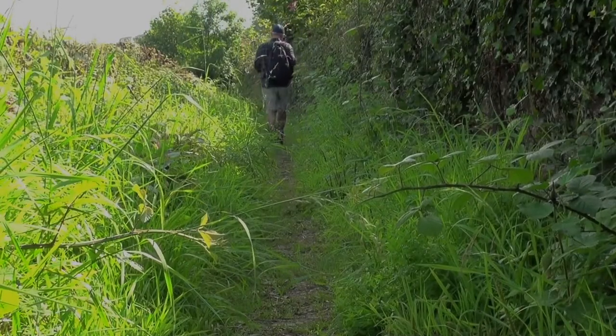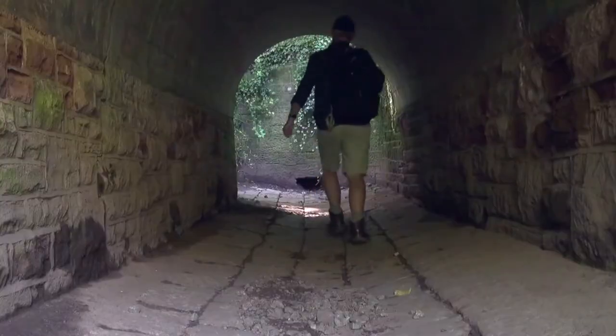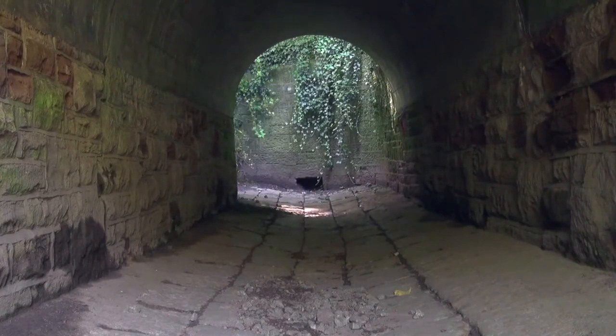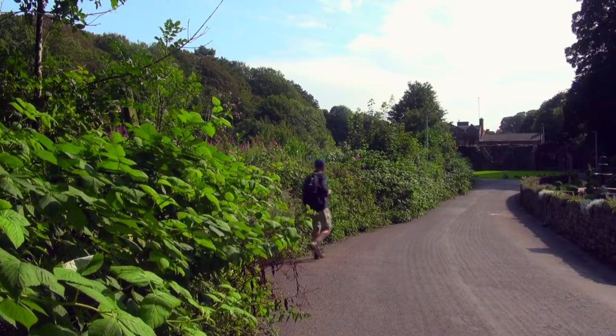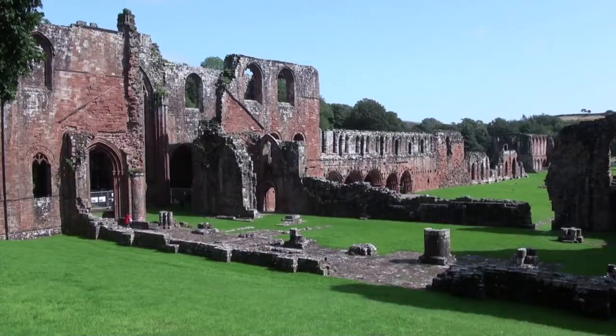Follow the path down through the Vale of the Deadly Nightshade, through the railway tunnel, and out and along Abbey Approach. So, if you're on a pilgrimage, well, you've arrived.